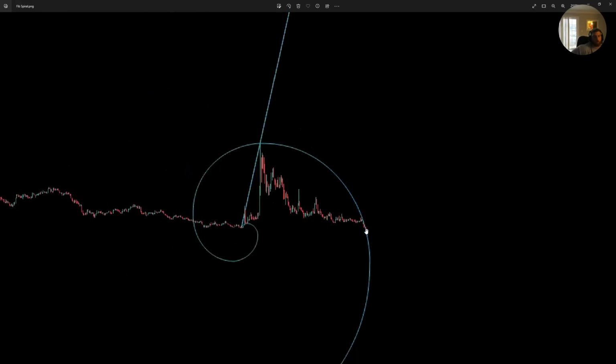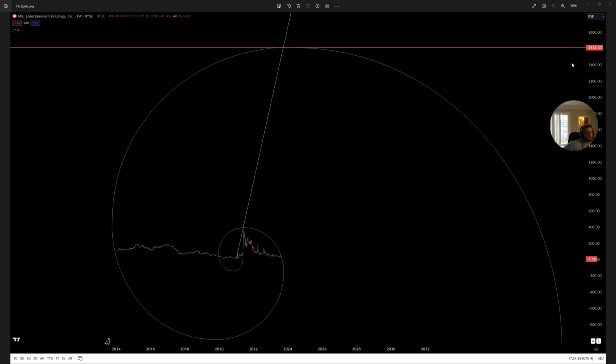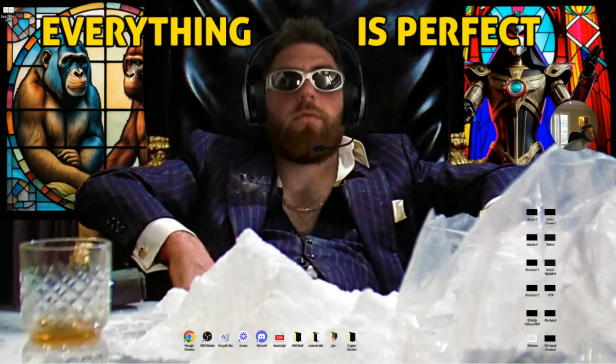You can't really see it right here, it's blurry. But the Fibonacci spiral is pointing towards a price target of $2,600, which is completely plausible. Mine, again, is $1,400. $2,600, definitely a plausible price target.